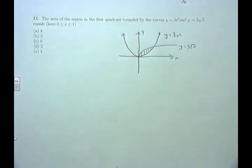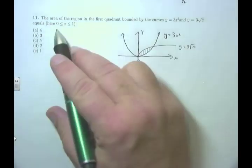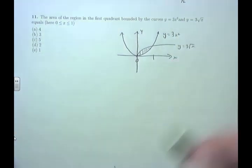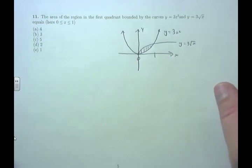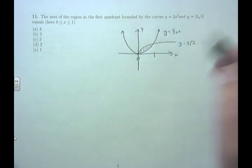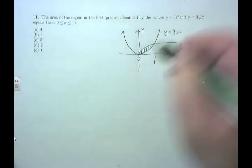And you've got to find your points of intersection. But it should be obvious because they even told you what they are. It's 0, and this point over here where these two are equal to each other. We can set them equal to each other and solve, so it's possible to do this without a calculator. But they even tell you: 1 squared times 3 is 3, and the square root of 1 is 1, times 3 is 3. They're going to meet up over here at 1. And they tell you 0 to 1.